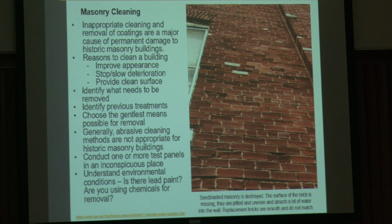That's fine. So for masonry cleaning, appropriate cleaning can be good for your building, and if it's inappropriate, it can cause permanent damage. The reasons we clean a building are to make it look better for appearance, to stop or slow deterioration, and to provide a clean surface. And what I mean by clean surface is not just to make it look better, but sometimes you might want to repoint your building, and having it clean makes the repointing a little bit easier.